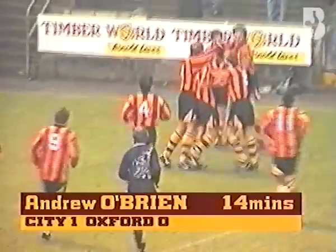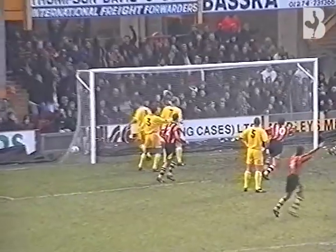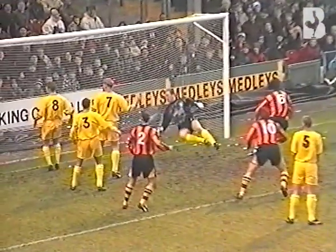Andy O'Brien, well, what odds was it for Andy O'Brien to get on the score list? Brilliant goal for Andy O'Brien. Quarter now gone, 1-0 to Bradford City. A marvellous header from Andy O'Brien. He's full of confidence, a quiet lad, but so confident in his play. Had a marvellous game at Bolton.